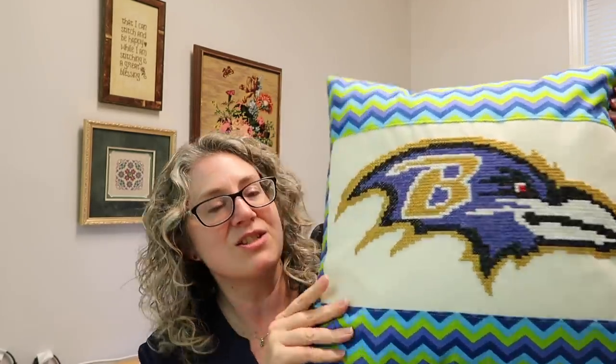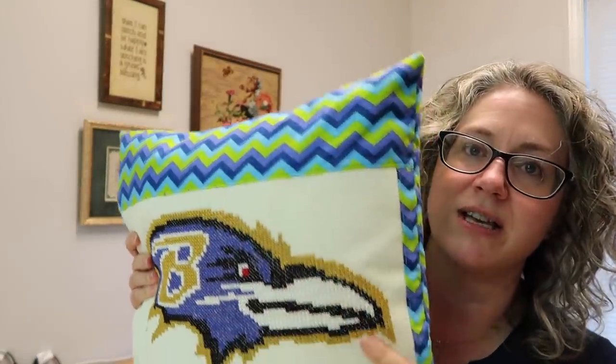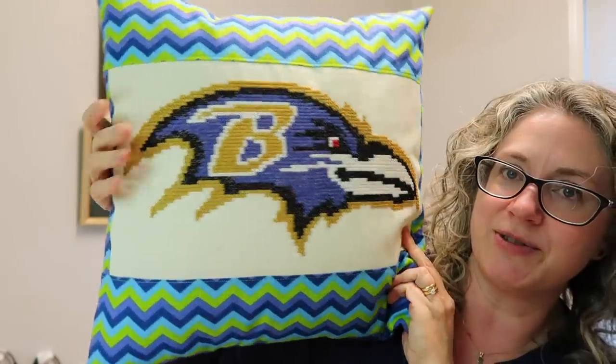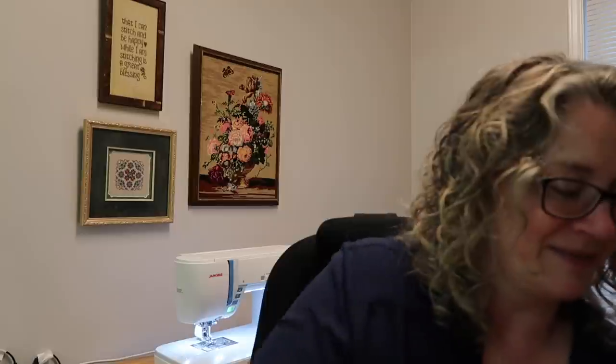I love it. And it's so cozy. This flannelette is just so nice. And so he's just going to use this a ton. And it can stay on our couch. So, ta-da! I fully finished that beautiful Ravens pattern. Mary Ellen, thank you again for stitching that for me. It was just really kind. And Nicholas loves it, so thank you.